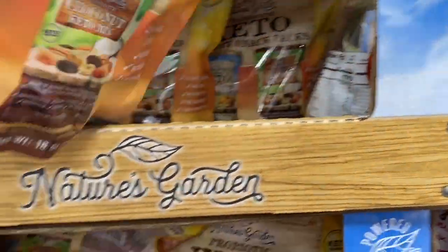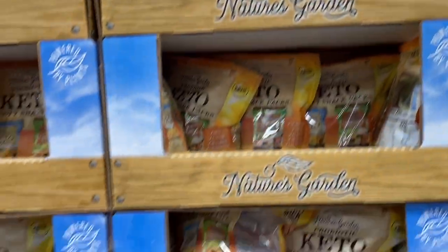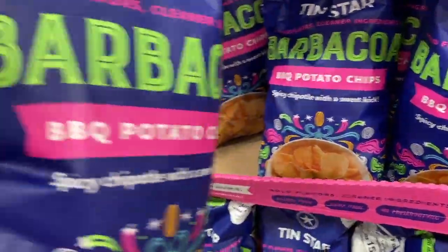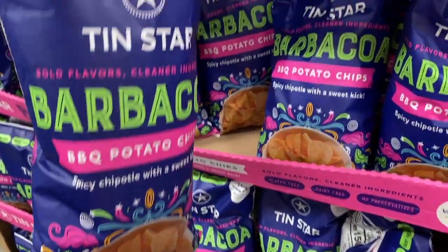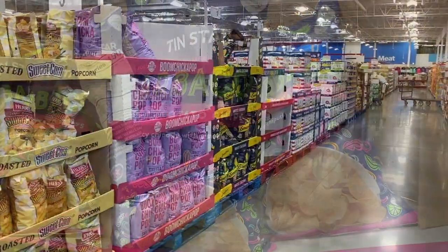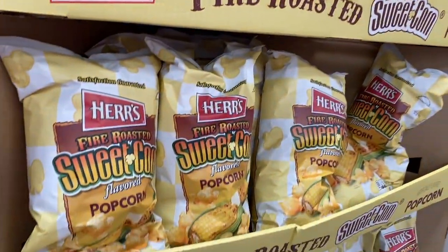$3.48. Here's some Casino variety snacks for $13.38. Barbacoa potato chips, and these are $4.98. Sweet corn fire roasted. That's kind of good.